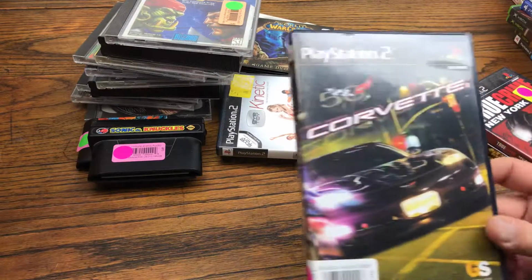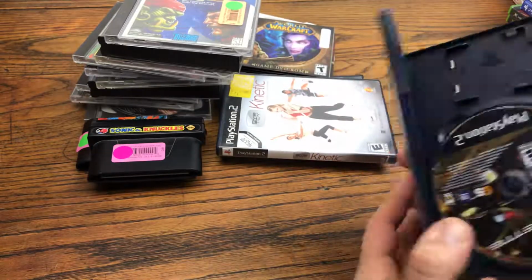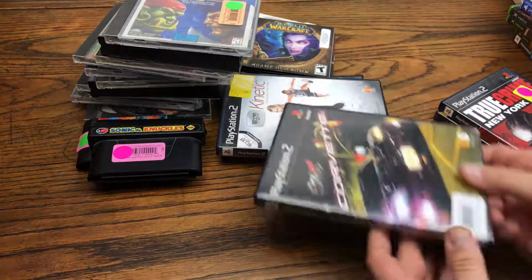We got the 50th anniversary Corvette for this PlayStation 2. Got that complete in box. Got the manual and the disc on that one.